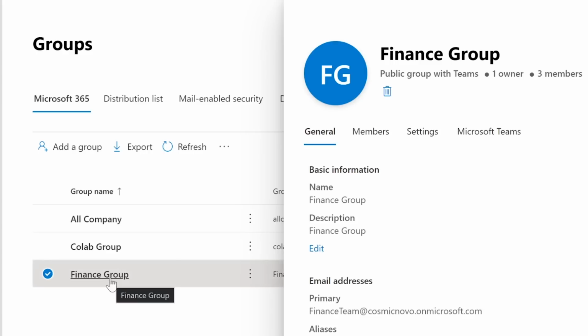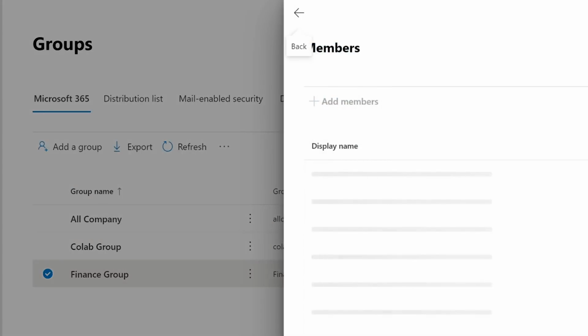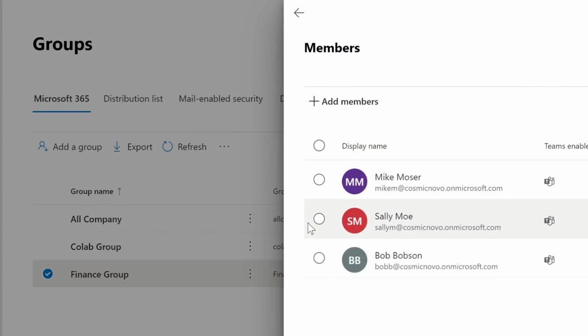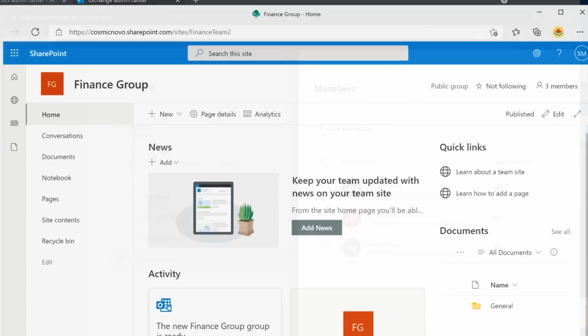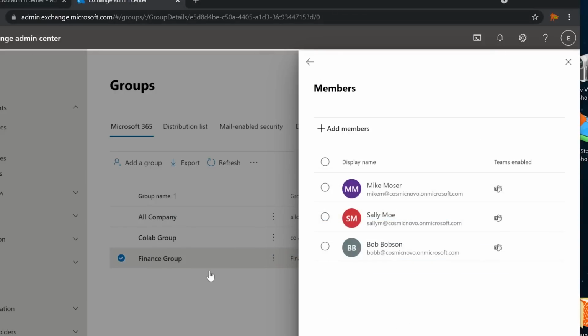So if we click on finance group in our admin Exchange, we can see all the members that are in there. If I click view and manage owners, Sally is in there, she's the owner. But if we click view and manage members, we can see that Sally is also a member there. So she can participate in what they call a SharePoint. In this case, it's this website. It creates a website specifically for finance. It's called Finance Group. And then we've got Finance Group here, right? It's the same thing.